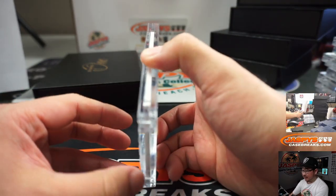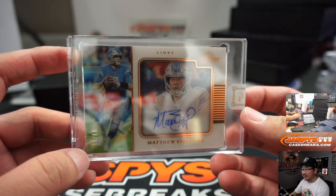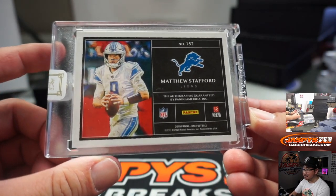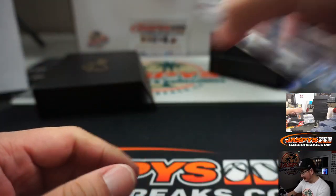It's going to be Matt Stafford. 7 out of 15 for the Lions. Trendsetter with that one. Remember what Trendsetter was saying before this break. 7 out of 15. And there you go.